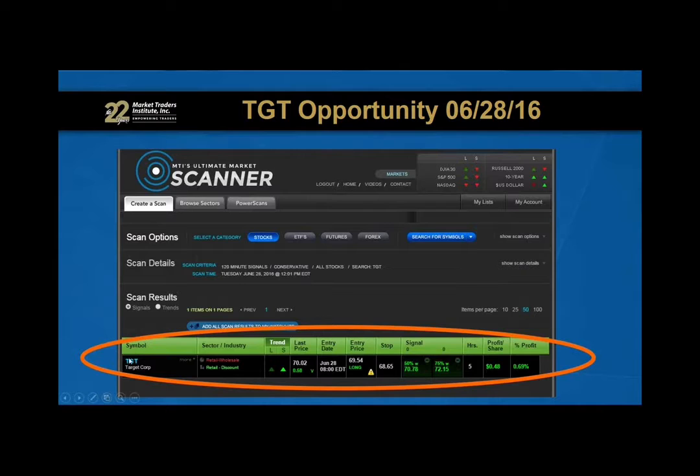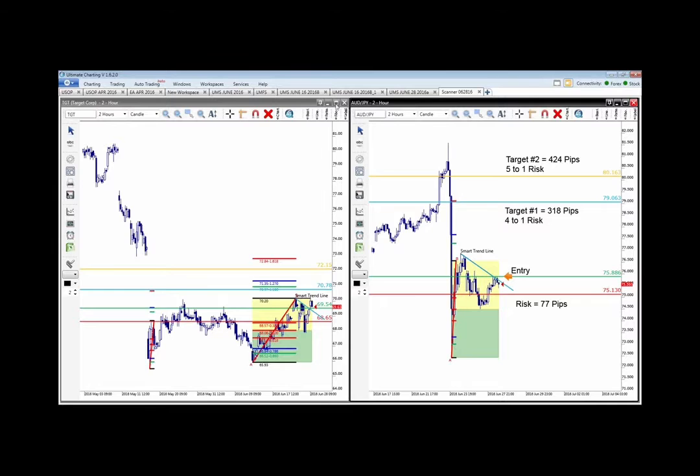So you can see here, this Target trade here, it told us our entry was at 69.54, profit target number 1's at 70.78, profit target number 2, 72.15. Stop loss is at 68.65. So what you will simply do, in fact, let me go ahead, let's pull up the charts. Go ahead and pull up my charts right here. And here's the case here with Target.